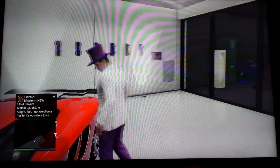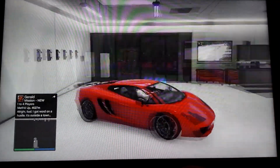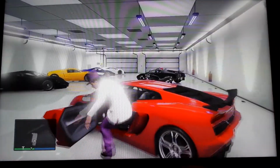This is my Pegassi Vacca. It's fast, but there are faster cars than this. Let's see, maybe I might sell it, because I never really use it a lot. It's just for showing my garage.